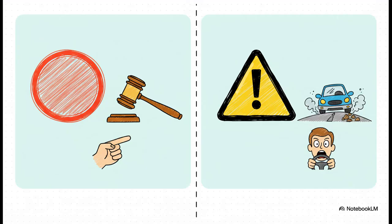Okay, so here is the biggest, most important rule of all. Circles give orders. These aren't suggestions, they are legally binding commands. Triangles, on the other hand, give warnings. They're just giving you a friendly heads up about a potential hazard up ahead. So orders versus warnings. It really is that simple.